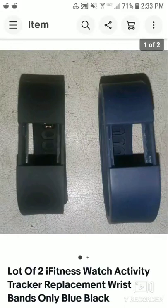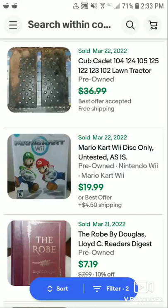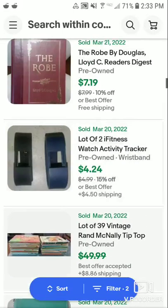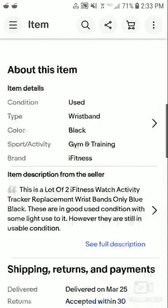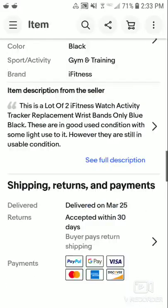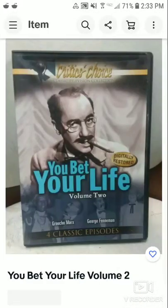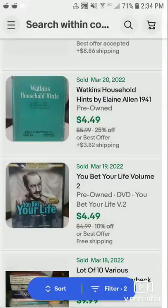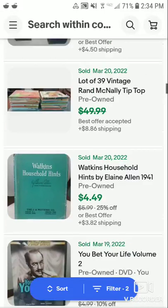If they return them, that's fine with me, because I do 30-day returns every day. But the buyers pay return shipping regardless. I do free shipping or I charge for shipping. Returns are accepted within 30 days, and the buyer pays return shipping. You do 30-day returns as well. Yep, buyer pays return shipping. I don't mind doing free shipping if I have to, to be competitive, but I just don't want to charge for shipping.